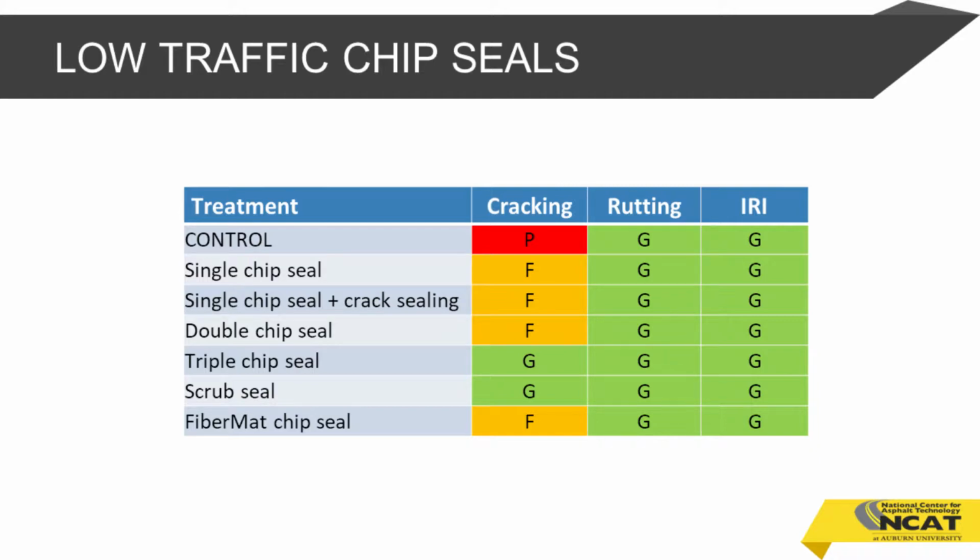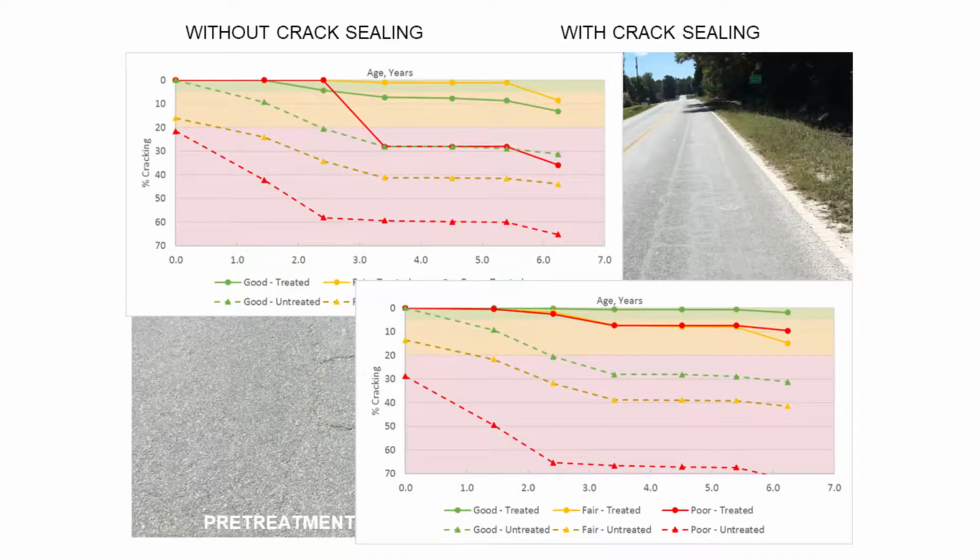So we had 2 control sections on Lee Road with varying levels of initial cracking. And they're both at this point now in the poor range. That means more than 20% cracking of the total area. Rutting, not really a concern. There's the one that's getting a little higher there, but just over that threshold that goes to the fair conditions.